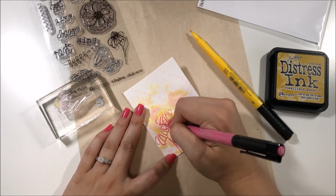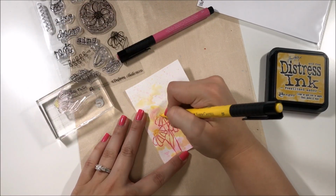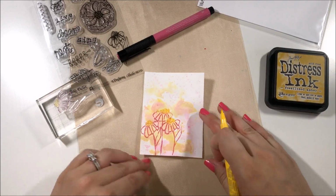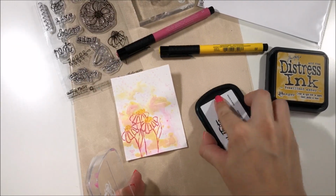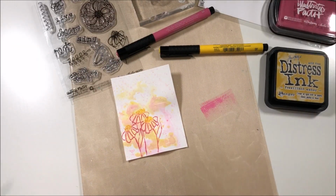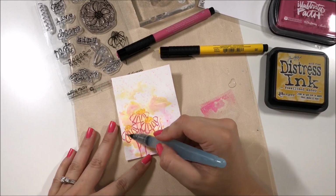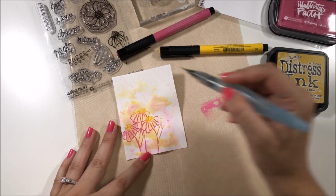I was able to do the yellow centers and then the rest of it in pink. I'm just going to go back and kind of define all of that. And I like how they do stand out from the background since I used that marker. And now I'm going to paint them in using the Illustrated Faith ink. So I've taken a water brush and I'm going to pick up a little bit of that ink off my craft mat and then paint in these petals.